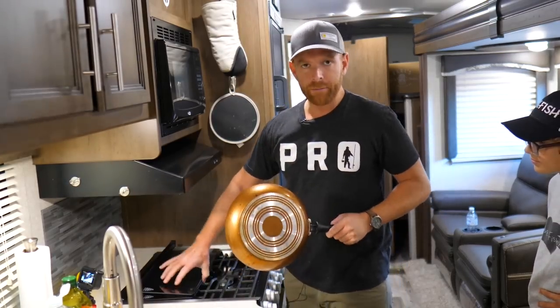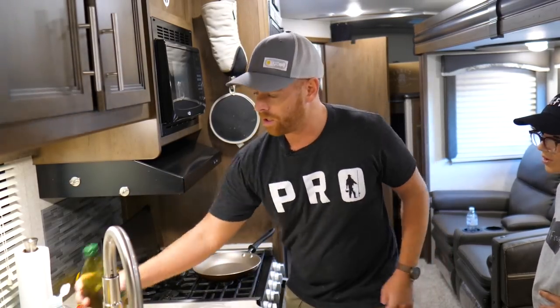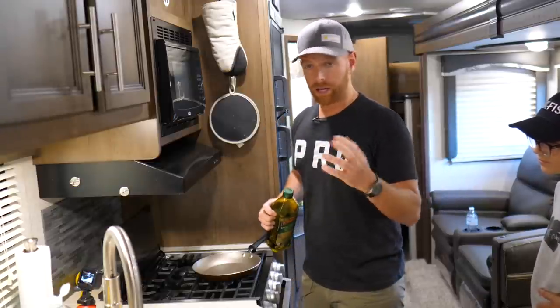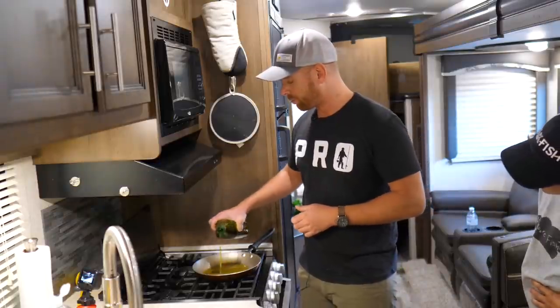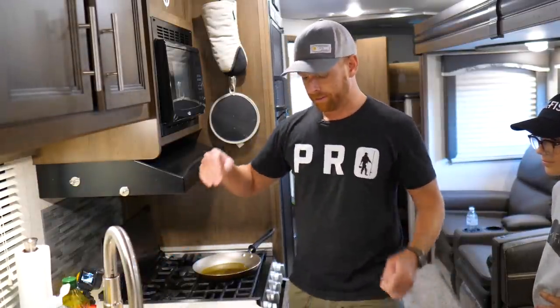All right, and now the moment of truth. We're going to cook these bad boys up. So we're going to use some extra virgin olive oil. You could fry these in anything: vegetable oil, avocado oil, all kinds of stuff. It doesn't really matter. When you're deep frying, it matters, but when you're pan frying, it's personal preference. I like the flavor of extra virgin olive oil, so we're going to go with that.